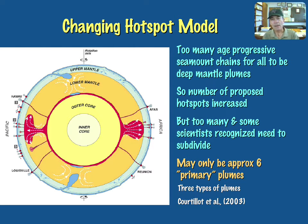Another thing that's happened is, for a while, every time someone saw a number of seamounts in a chain with an age progression, they said, aha, another hotspot. But suddenly there were many hotspots, and some catalogs had 40 or even as many as 100 hotspots. And I think it became pretty obvious that you couldn't have that many hotspots that come from the core-mantle boundary. So a few years back, the idea came along.